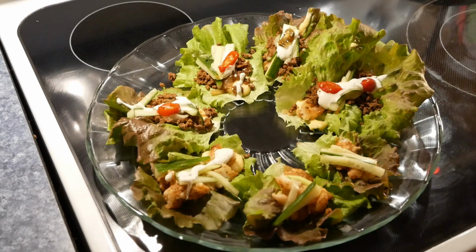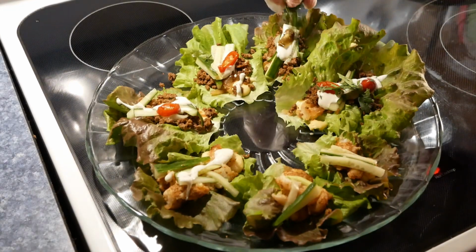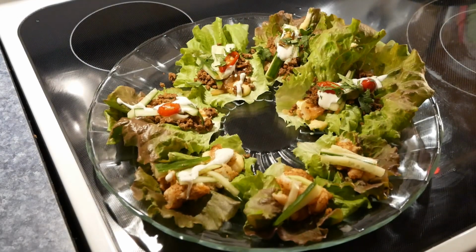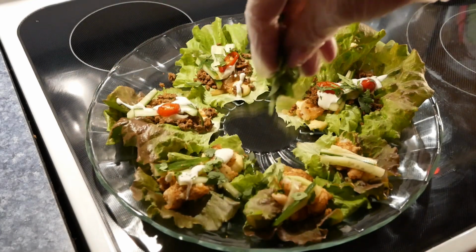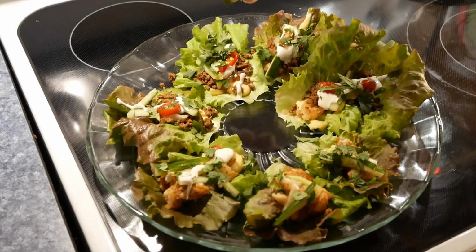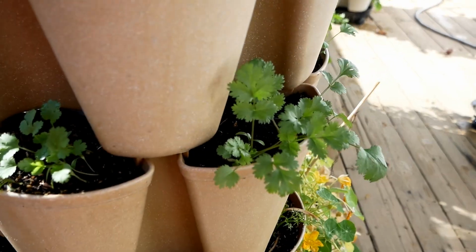I'll put maybe some blackened shrimp in there with them, some cilantro, a little sliced cucumber. Maybe I'll use some taco seasoned meat with cilantro and a sriracha sauce. Just really good. And I don't feel real heavy and tired after I eat that either because it's so low carb. And anyway, the cilantro is doing really nice too.